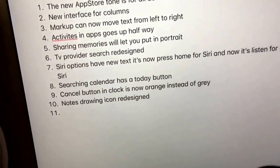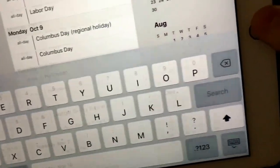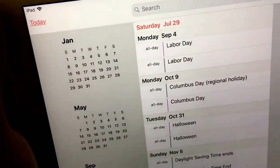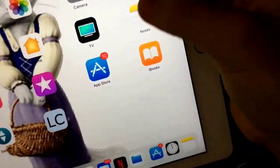Search and Calendar have a Today button on the iPad. On the iPads, when you go to your calendar and your search tab, you now have the Today view right up here. This is only for iPads, so the iPads now have a Today view like this, and it's redesigned to look like this now too. Really interesting.